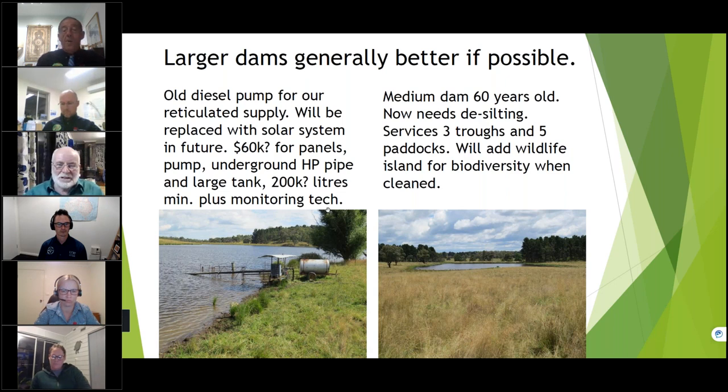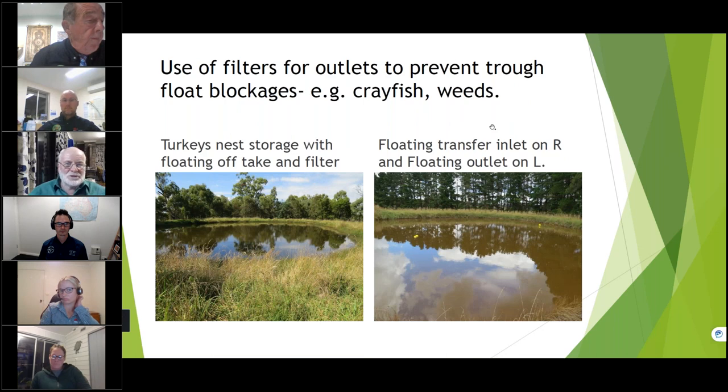This is an old medium-sized dam on the right. It was put in the early 60s, so it's about 60 years old. It now needs desilting. It's got up to a metre right in the middle of the hole in front of the bank, and it services three troughs, a total of five paddocks for the troughs. When we do that, we will add a biodiversity island within the dam by deepening the dam and creating an island, and we'll also have to upgrade the pipes through the bank by putting poly through it.